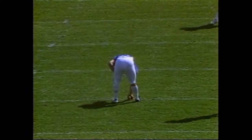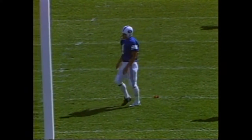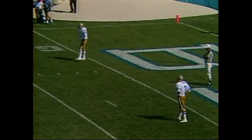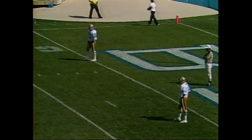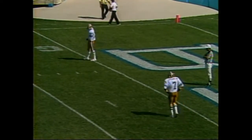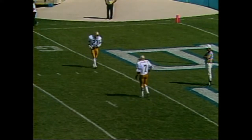Okay, for BYU, Mark Ormsby will kick off. We have Dave Trimble and Darrell Franklin back deep for the Washington Huskies. And Ormsby's done a good job today on the kickoffs. Done real well. Haven't been any returns. You can just see the confidence building, and he's out there on the field. He just walks with a little more confidence and looks more relaxed, and therefore he's getting a lot better kicks off today.